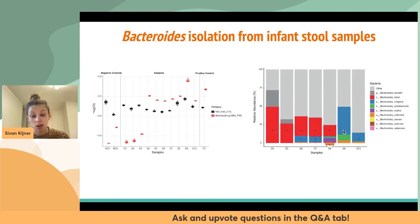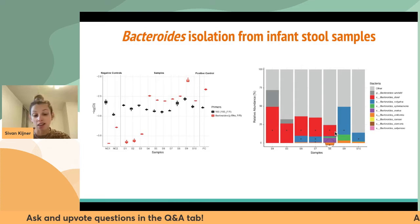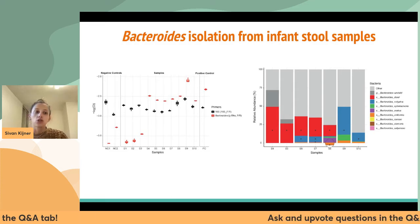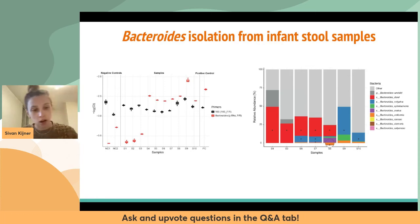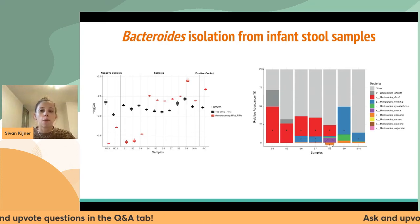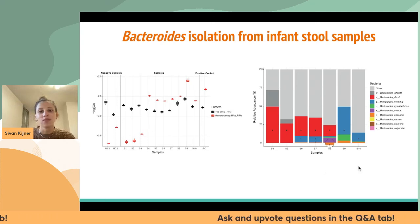They contain Bacteroides. And as noted with the asterisks here, we managed to isolate various strains from these samples. So our QPCR basically allows us to both screen for the relevant samples, and it's a good estimate of our ability to actually manage to isolate strains in lab.